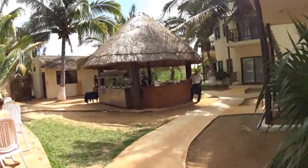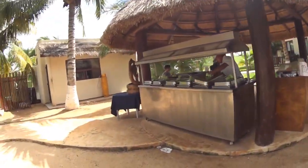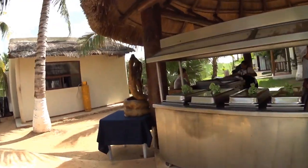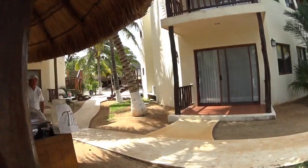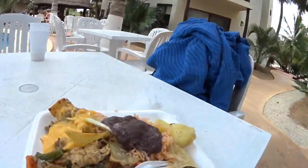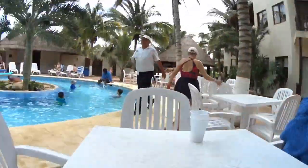We're gonna go check out the food and see what they have. All right, so I just went to the buffet area. It's just mostly snacks, nachos, quesadillas, rice, beans, some fruit, some salad, chicken, strawberry daiquiri. Landon's out in the pool area.